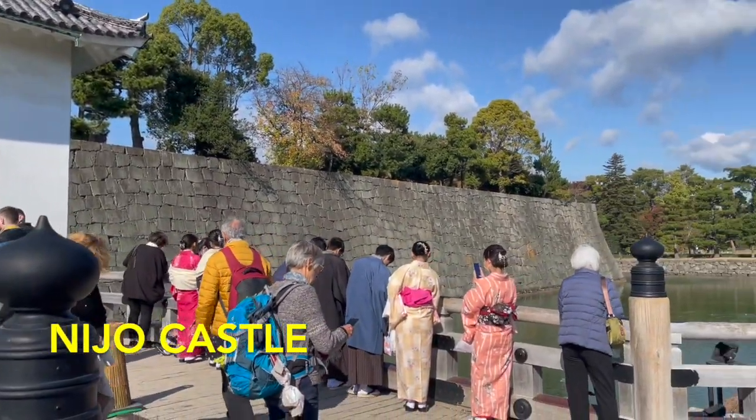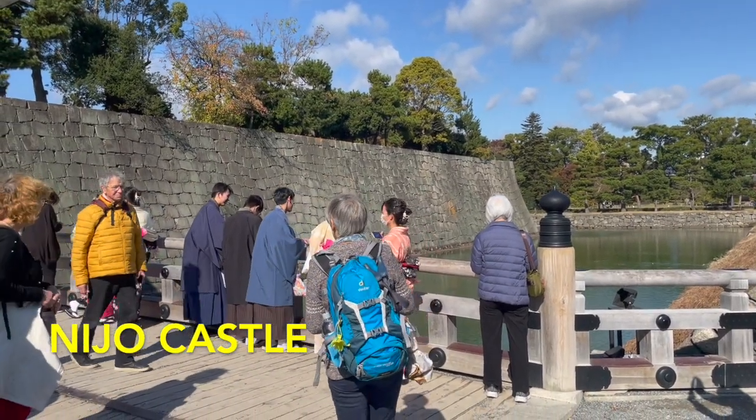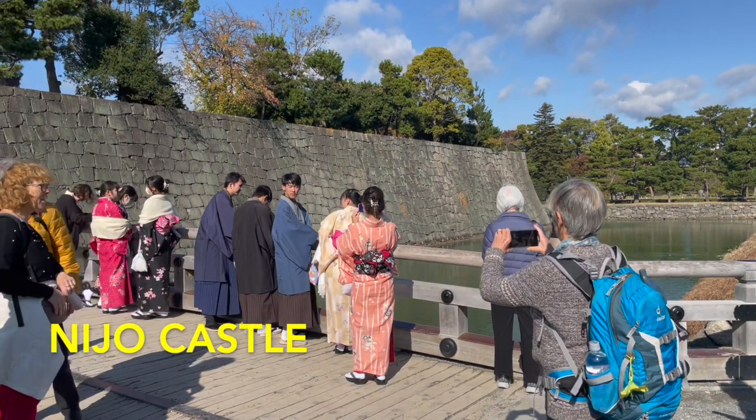And then here we have some high school kids on a school trip wearing kimono. They got a lot of attention, of course. And then we'll freeze it here. I, of course, was very interested in looking at how they were wearing their kimono, how well they were put together. There's a lot of sloppiness there, but they're high school students, so can't fault them.